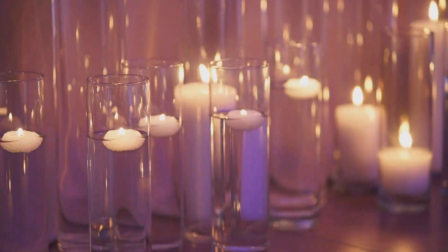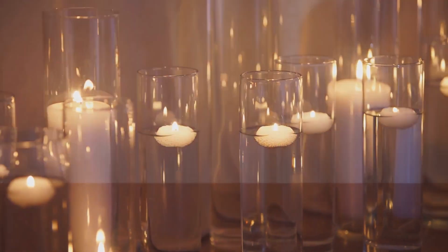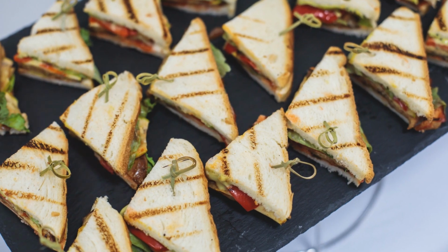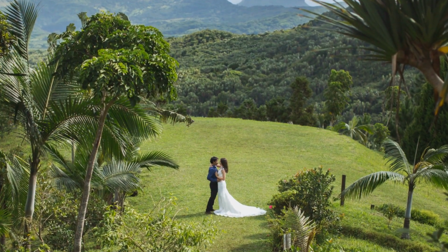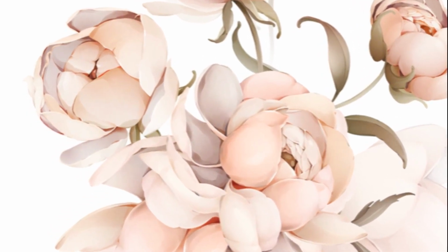Paired with the lush green of air plants, it's a perfect representation of the harmony between the land and the sea. Or perhaps consider hurricane lamps. These aren't just for those windy beach nights. Filled with candles in varying shades of blue and white, they bring the ocean right to your table. The flickering candlelight dancing like sunlight on water creates a soothing, romantic ambience.